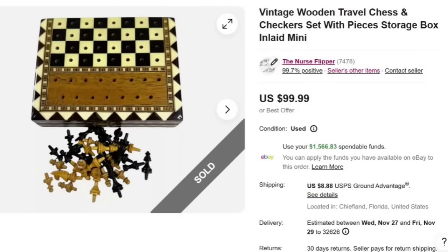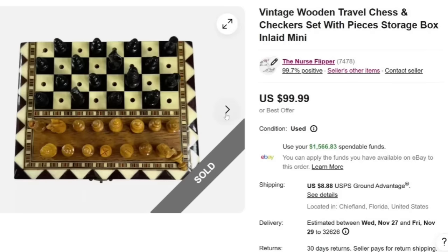Next up is a really, really cool, vintage wooden travel chess and checker set. It is mini. This is under 6 inches. It sold for a best offer of $89.99. I only paid $10, so it's about a $75 profit. Super cool on this one.